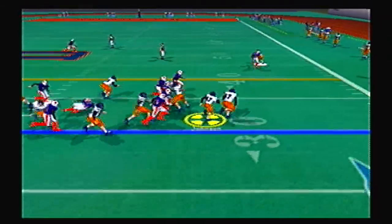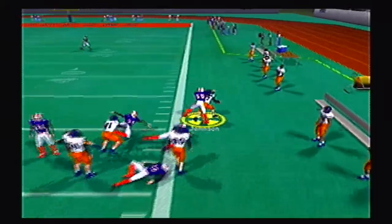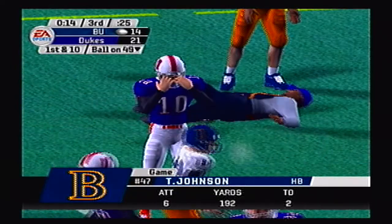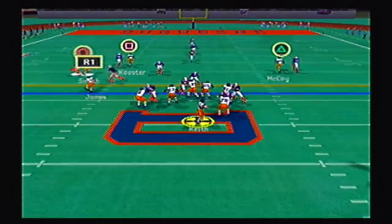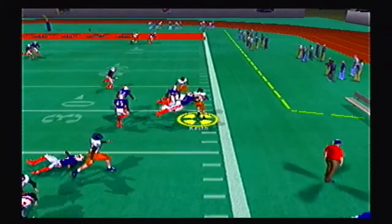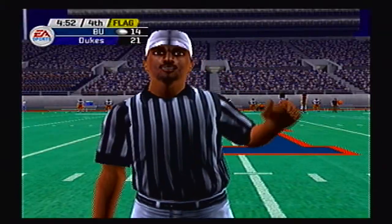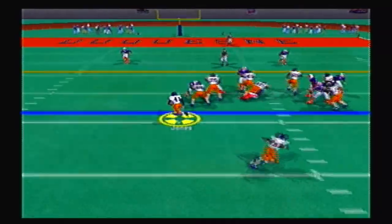Bucknell back to Johnson here, following his blocks right side. Breaks a tackle. Somehow squeezes through there. Out of bounds at midfield. He's got 192 yards on 6 carries. That is ridiculous. Keith looking to throw it again here, though. His first attempt since the interception. He keeps it himself, though. Nice stiff arm. Still going. Out of bounds at the 28, but there is a face mask call at the end of the run, so that'll move him up to the 24.